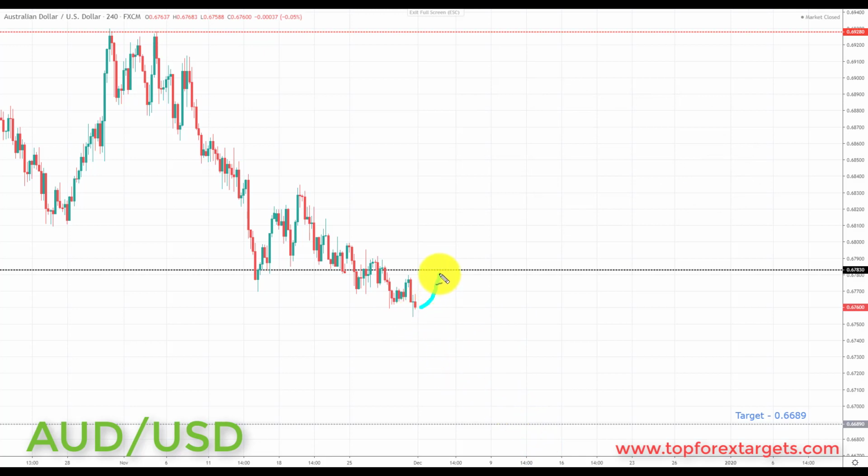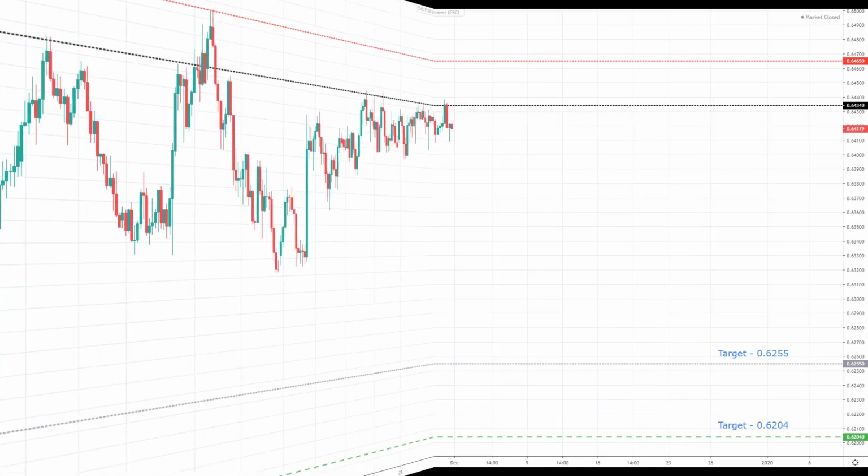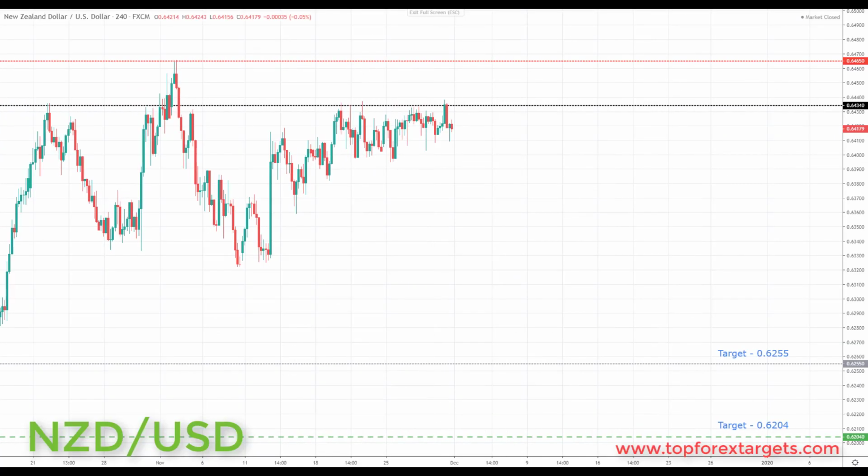If we can get a pullback and if we can get a retest of broken support turning resistance at the 0.67830, this is going to be a great place going into next week to start to look for those bearish formations and patterns. And we're going to be looking at initiating shorts down towards the next key area of support to the downside and the target set at the 0.6689.